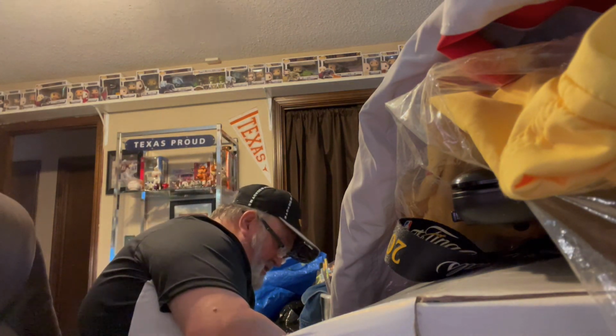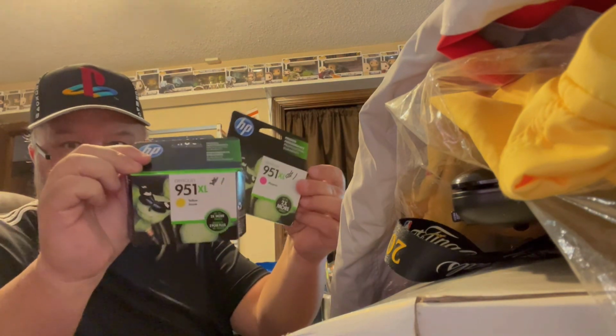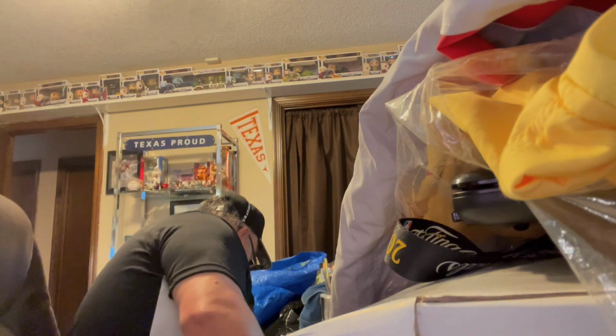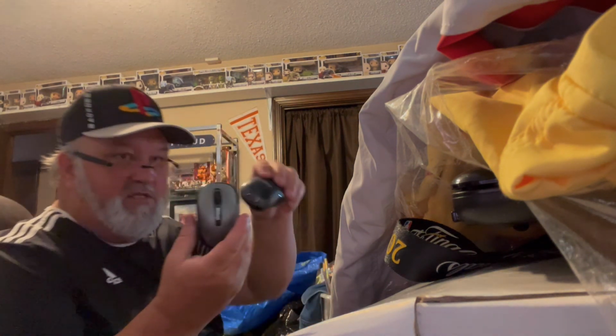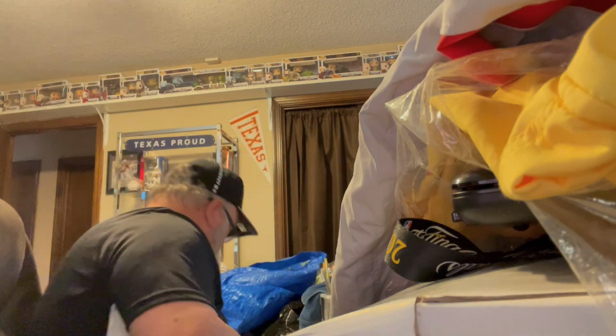I got a bunch of this stuff. Brand new in the box. HP inks, 951s. I got a bunch of those. So, a couple of mouses. Logitech and Microsoft wireless mouses. I got a few of those.